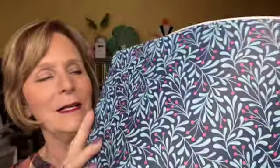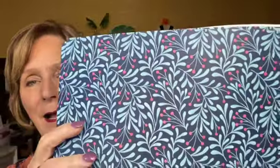I love that. Here's a smaller floral, and then kind of a hashtag kind of looking paper. Navy, balmy blue, petal pink, evening evergreen are the colors in here. And this one, isn't that pretty? And then here's the back side of that.